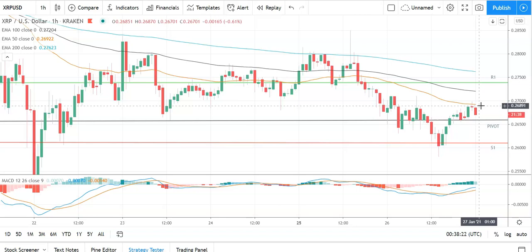So key through the early part of the day would be to avoid the pivot at 0.2659 and break back through to 0.27 levels to bring resistance levels into play. Failure to do that and support levels will be in play.